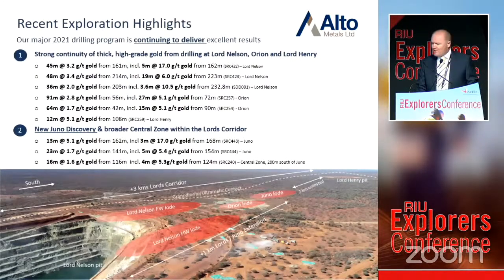Before I go into the rest of the presentation, I just wanted to walk through some of these exploration highlights that we've had. The image down on the bottom, we're focusing on the Lord Nelson corridor. It's a 3 kilometre long corridor. You'll see in the bottom left-hand side, it's the Lord Nelson pit. It's an oxide pit, mined down to 90 metres. It's about 500 metres long. And you can see the mineralisation continues down plunge to the south.